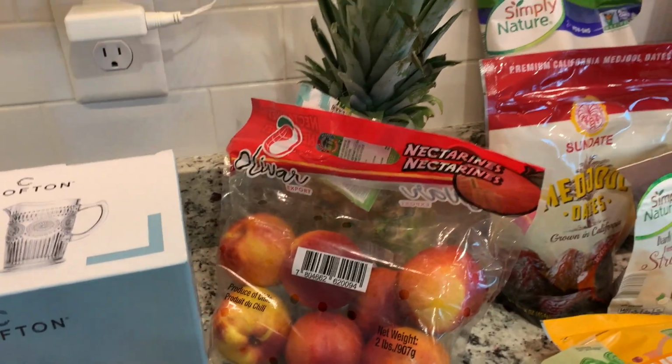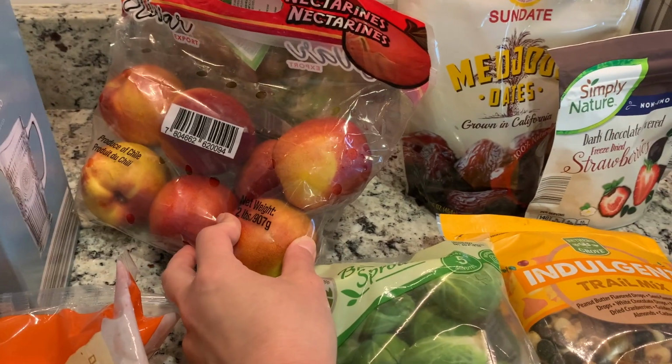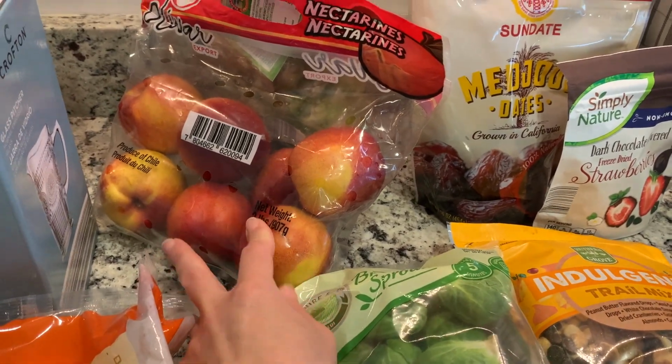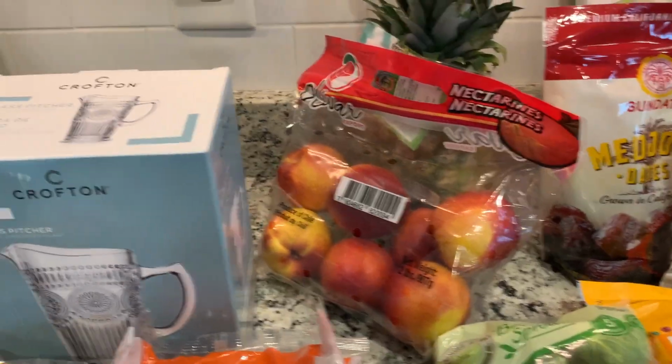I did get some fruit. I got some pineapple and nectarines. They're not ripe yet, but they will be. We do still have some apples and oranges on hand as well.